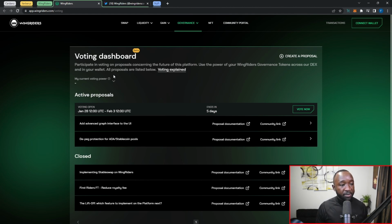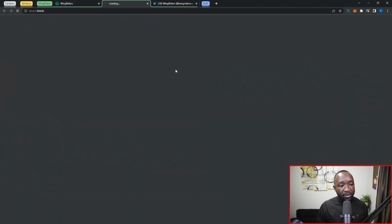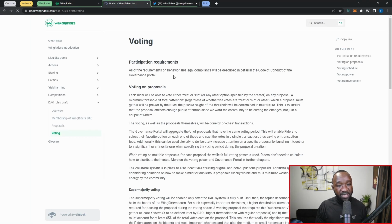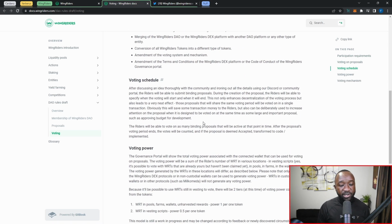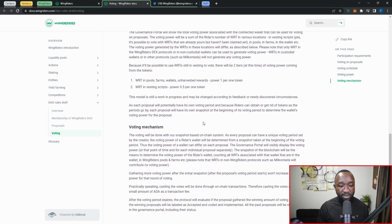And it says here, you can participate in voting on proposals concerning the future of this platform. Use the power of your WingRiders governance tokens across our DEX and in your wallet. All proposals are now listed below. They've also got a pretty cool explanation of the actual voting, which is here. And so I'll probably release a fully dedicated video for this. But again, I just wanted to highlight the fact that they're now taking this a lot more seriously.